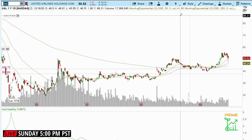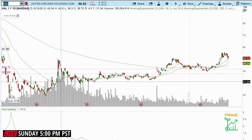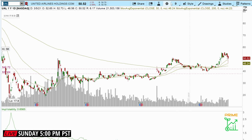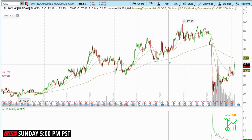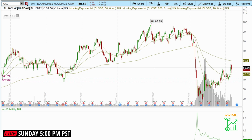UAL, just like we saw with the transports and the CAT, you saw the airlines took a little bit more of a hit, or a lot more of a hit. On a weekly time frame, this probably looks like a bear flag. It technically is still kind of a bear flag. You see this flag pattern in here after a huge down move. So I would not be surprised to see another huge move, although I don't think that's going to happen. I think that it's something to be aware of.